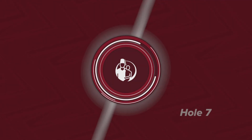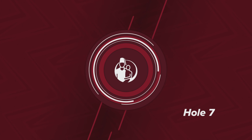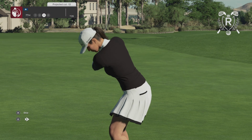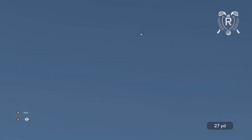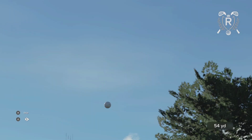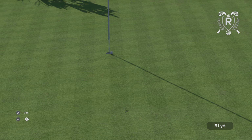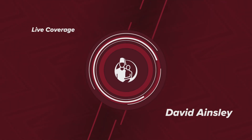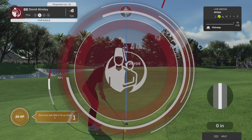Why don't we catch up with what Lydia Ko's up to? She's one stroke behind her rival in this event. And here we are with the third shot. Oh, how good is that? Buries it for birdie as well. And that'll certainly help her chances here.